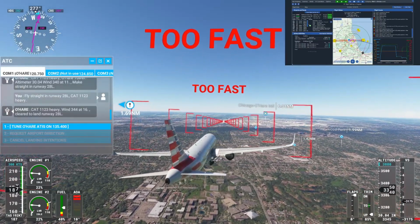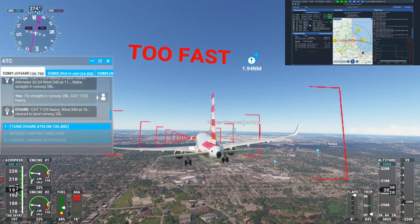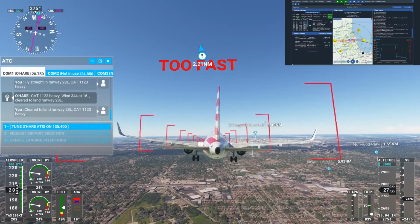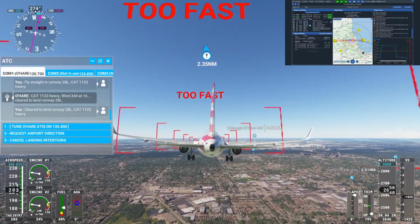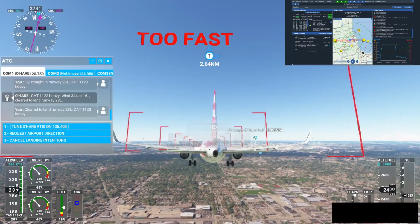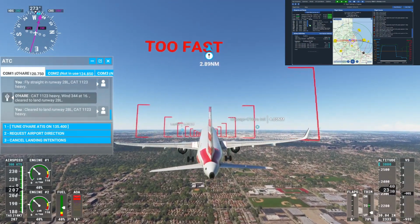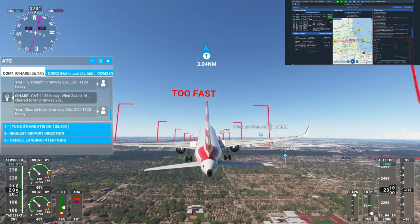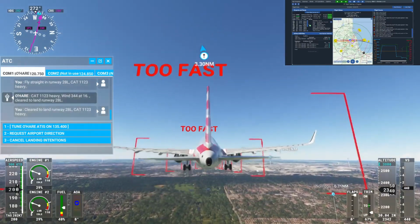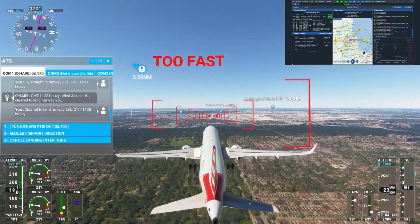Cat 1123, heavy, wind 340 at 16. Clear to land runway 28 left. We're too fast for some reason. There we go, we got flaps down, so we're shedding some speed now.